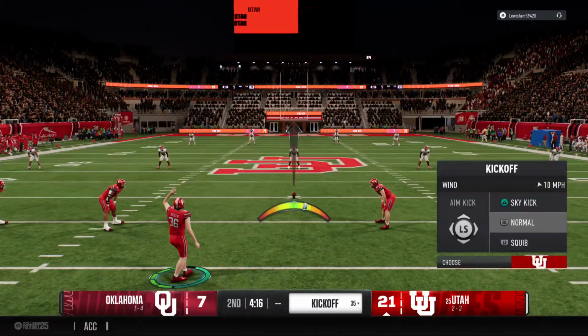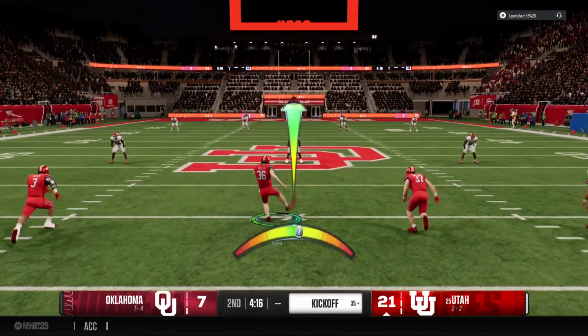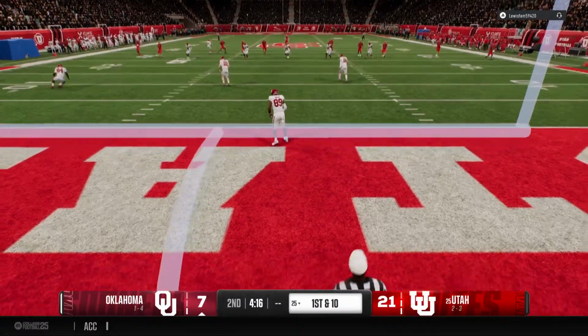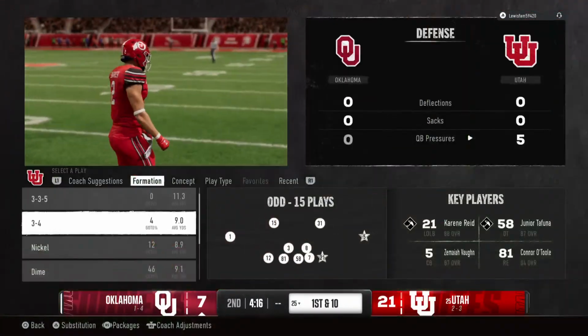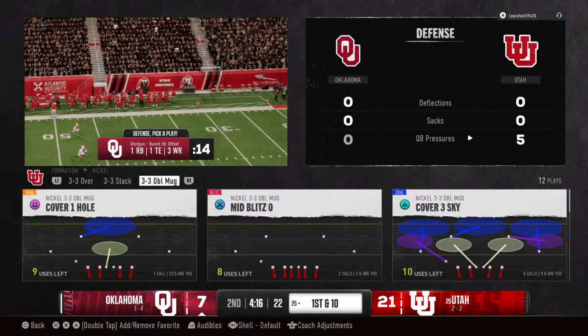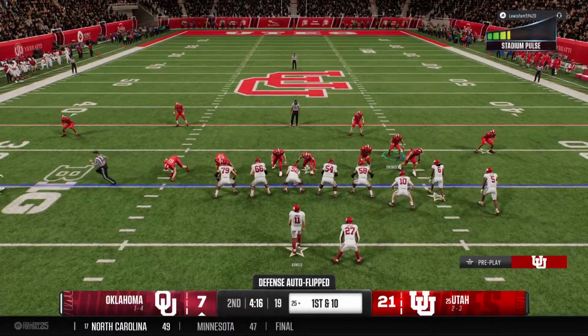The kickoff team out there and ready to go. The ball bounces through the end zone, and it will be a touchback. Here comes the Sooner offense back onto the field.